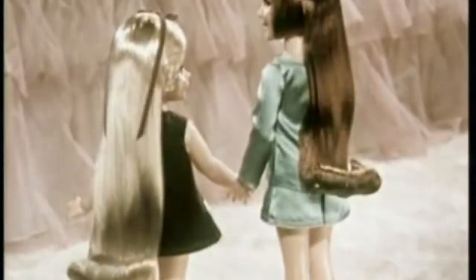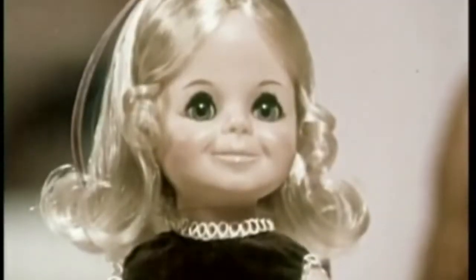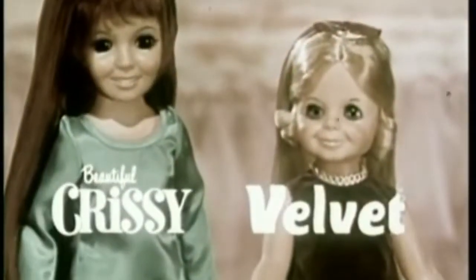Hair that grows, hair that goes to here, to there, to anywhere you like. Here's new Velvet. Her hair grows, just like her cousin, beautiful Crissy. You can make Velvet's hair short, or make it grow. Hair that grows, hair that goes to here, to there, it grows. Beautiful Crissy and new Velvet, they're ideal.